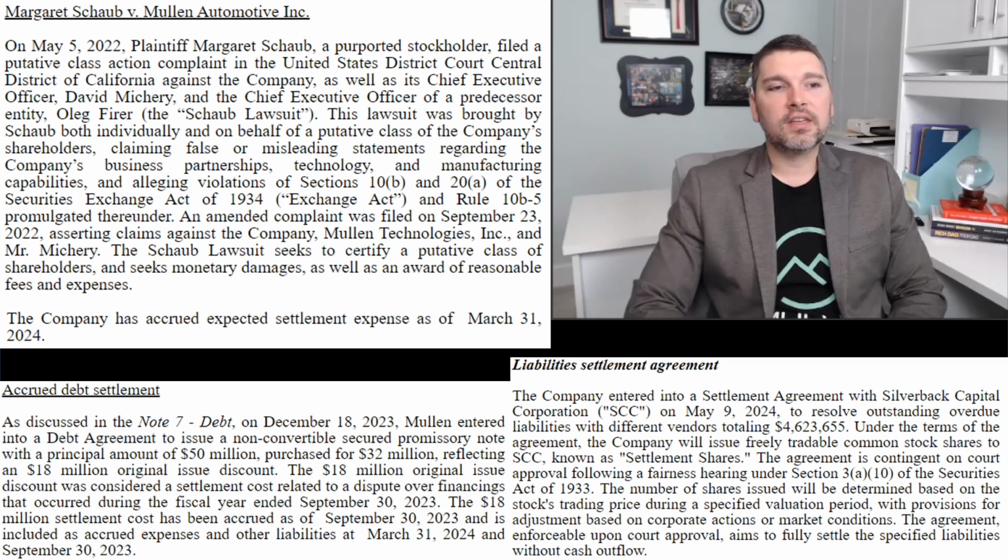So according to this specific section of the earnings report, at the very bottom here, you can see that the company has accrued expected settlement expense as of March 31st, 2024. So again, that $34.8 million, part of that is going to go into this specific litigation, this specific lawsuit.